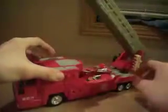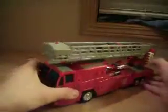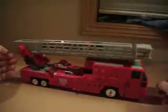The batteries are inserted in this compartment. It takes 2 AAAs, so yeah, just a little word of warning. I think that's about it for this form.